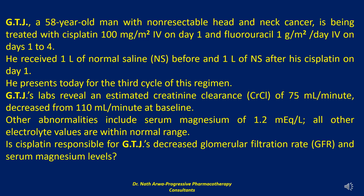GTJ's decreased glomerular filtration rate and low serum magnesium likely are caused by repeated cycles of cisplatin therapy. Although a dose reduction of cisplatin generally is not recommended for creatinine clearances that are greater than 60 ml per minute, the clinician should provide GTJ with adequate and aggressive hydration to prevent cisplatin nephrotoxicity. Despite preventive methods, many patients will still experience declines in glomerular filtration rate as seen in GTJ.